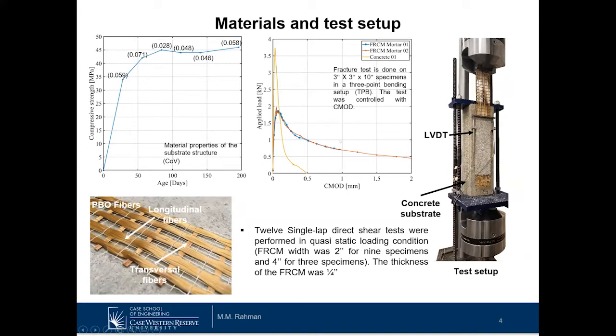Part of the reason it performs like that is that there are tiny fibers within the cementitious matrix that we use. For our FRCM, the fiber we are using is a PBO fiber, which comprises longitudinal fibers and transversal fibers on one side. We use the typical single lap shear test setup. We measured the loaded end displacement at the very beginning of the fiber with the help of 2 LVDTs. And for the static test, we control the test with these LVDT measurements.